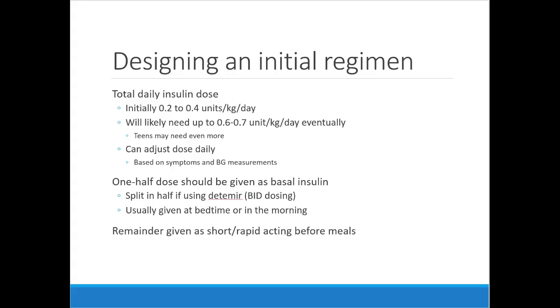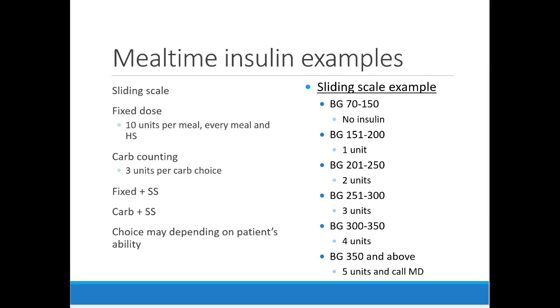All right, so an initial regimen for a patient, just to give you guys an idea. Remember, this would be usually for a child or a teenage patient. Weight-based dosing and adjusting from there and making sure that blood glucose is staying within normal limits. That's really all we need to do with these patients. It's an easy thing in theory, but it can be obviously challenging for people. But once you get your weight, usually splitting it and giving basal as half and your mealtimes as half.